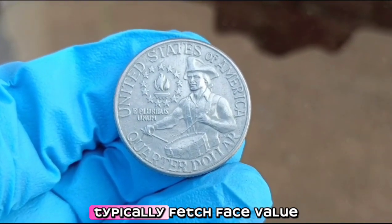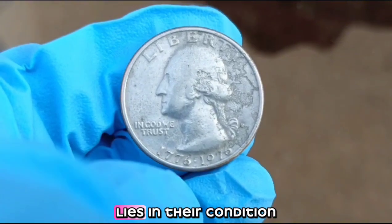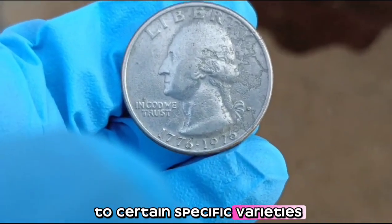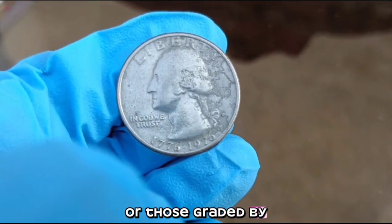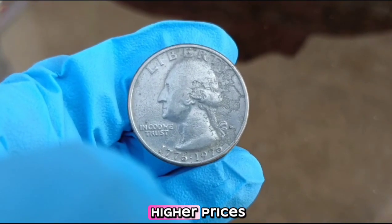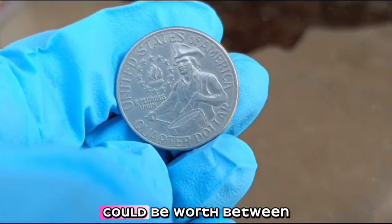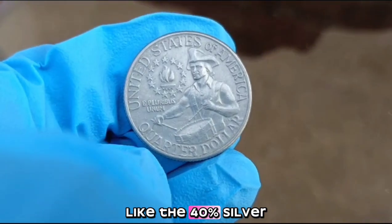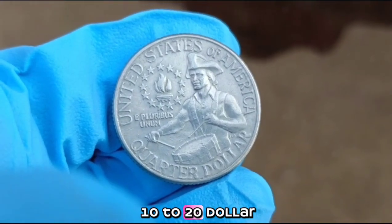Circulated examples typically fetch face value of 25 cents, but their true value for collectors lies in their condition, rarity, and whether they belong to certain specific varieties. Uncirculated coins, especially those with minting errors or those graded by professional services like the PCGS or NGC, can fetch much higher prices. For example, a quarter in pristine, uncirculated condition could be worth between $1 and $5, and special varieties like the 40% silver proofs can bring higher premiums, sometimes even reaching the $10 to $20 range.